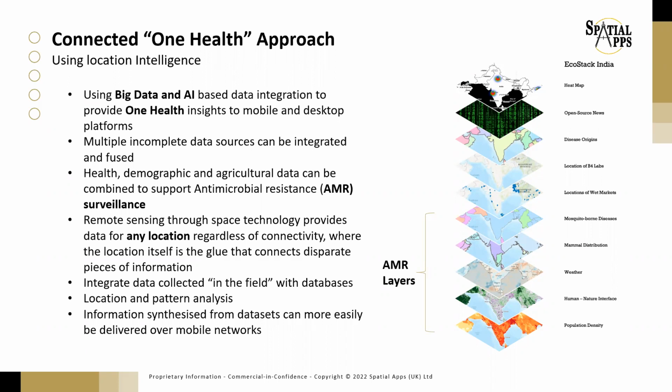A really good example could be a feedlot, and this relates to antimicrobial resistance as well. We know in some feedlots that we're feeding the cattle or the sheep or the animals antibiotics. We know that's going to affect the humans living around that as well. So if we mapped all those and had a hotspot of disease symptoms appearing, clearly that's going to have more significance than if it wasn't next to a feedlot.